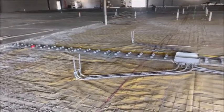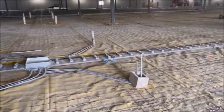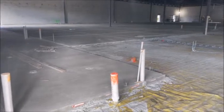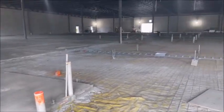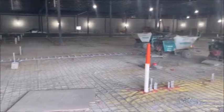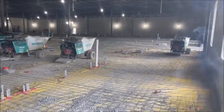Here's some more electrical before they pour that concrete. Just wanted to take a picture. There you have it. Okay, we're at the front of the store. Just wanted to get one more shot of the whole store for this week. And we'll be back.